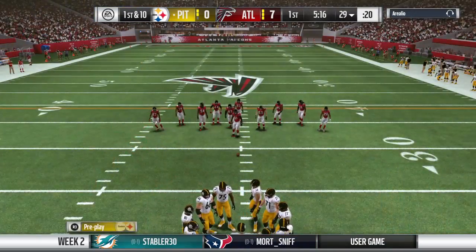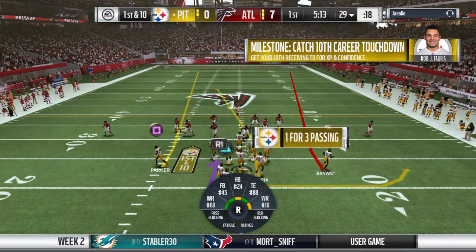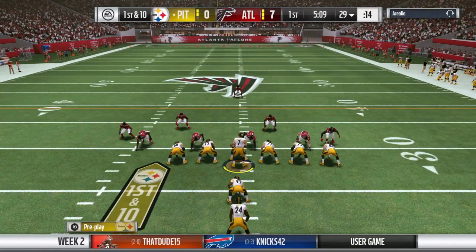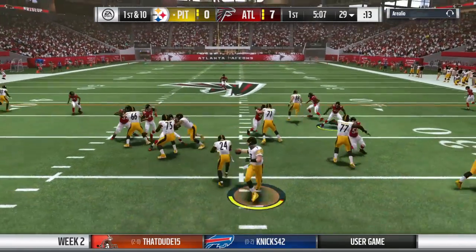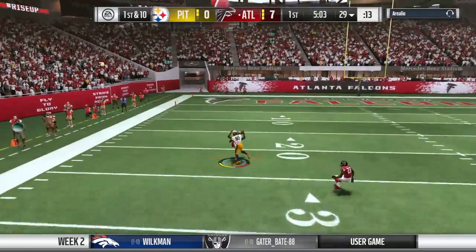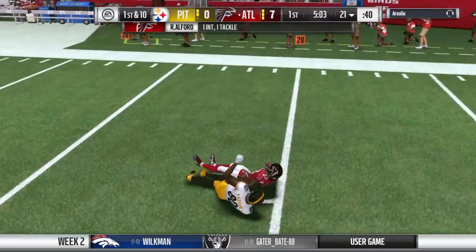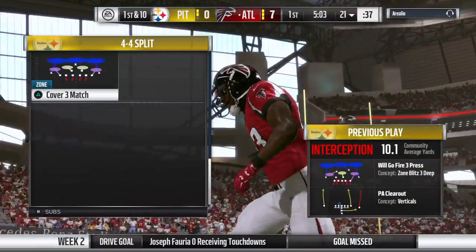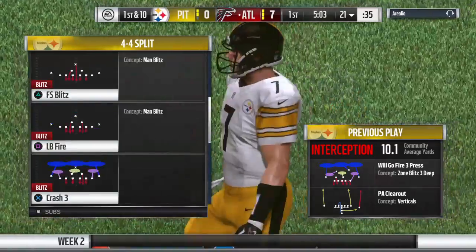Fresh set of downs here. They go play action here on 1st down. Going deep here for Parker. A fight for the football, and it's intercepted. Picked off by Robert Alford. And his guys are going to take over at the 21-yard line.